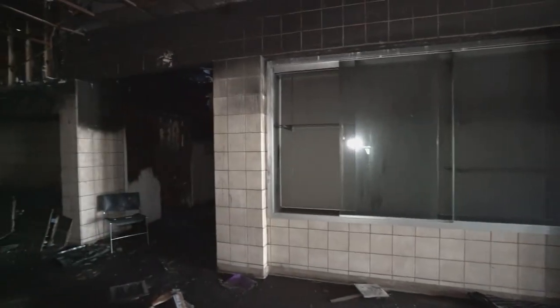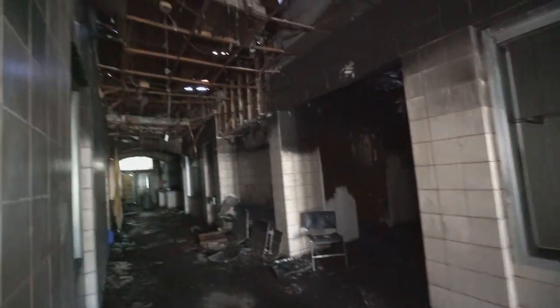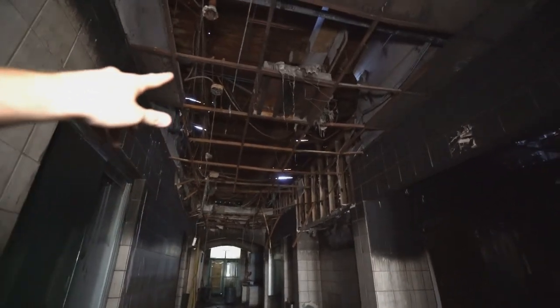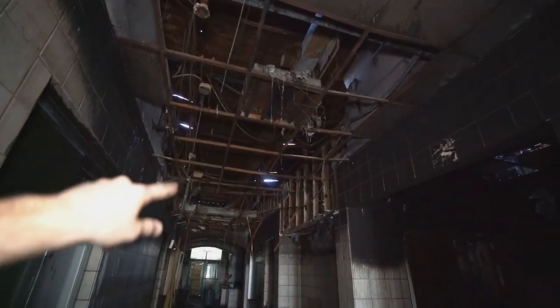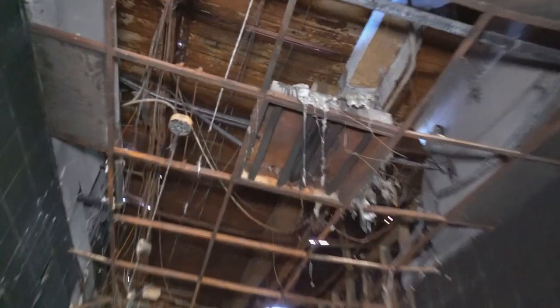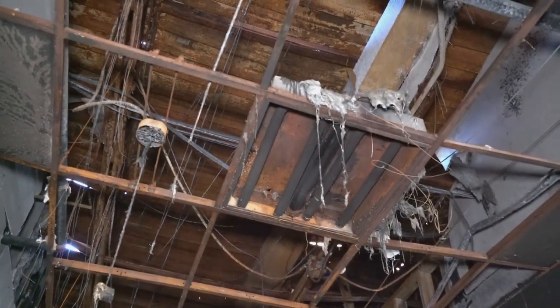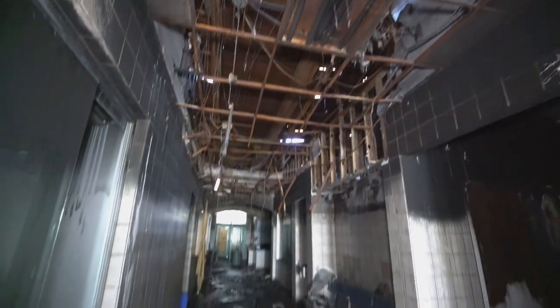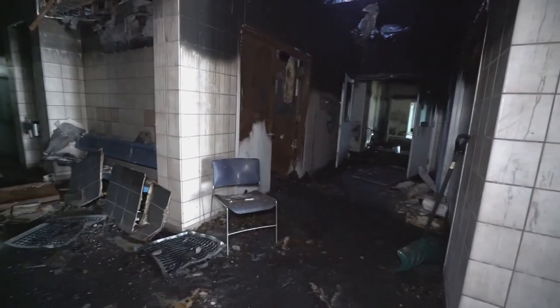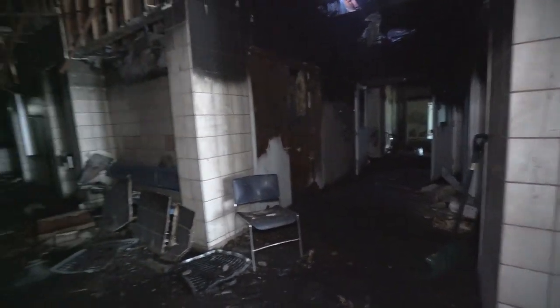Okay, we found the area that was damaged by fire. As you can see, the ceiling here. It looks like it happened in this hallway here. Definitely an electrical fire. Something up there. These light bulbs are so charred. So I'm guessing that's what caused it. Building's making weird noises. It's not all that stable. Kind of looks like something out of The Walking Dead.